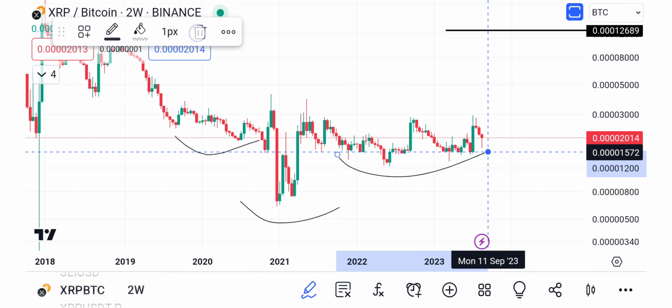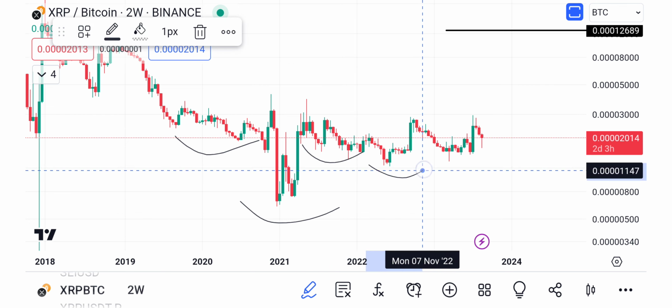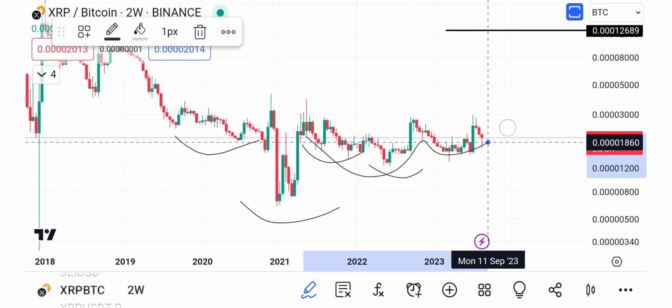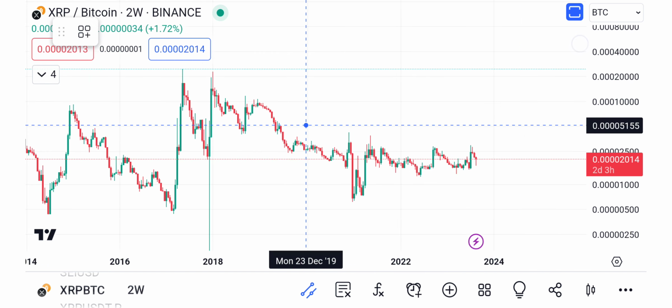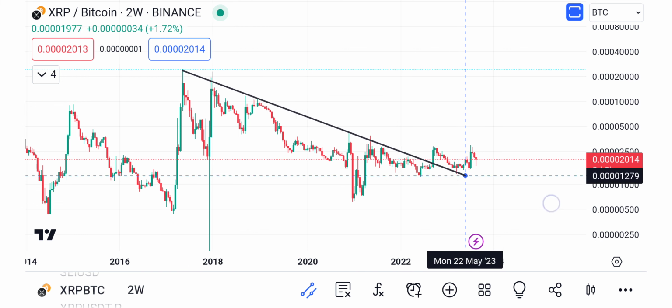Inverse head and shoulders. And within the right shoulder, we have a shoulder, head, and then the right shoulder. So, I don't know. It looks pretty bullish to me, right? And then within the right shoulder as well, like I said, we have a cup and a handle. And then also to that, we have a break of structure.